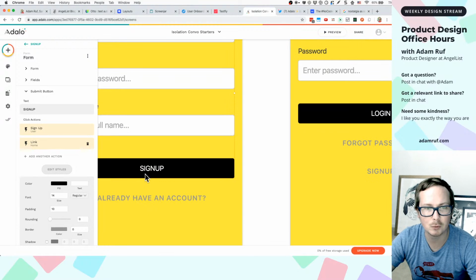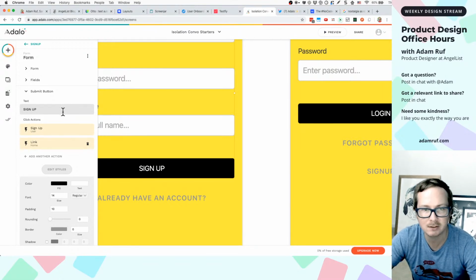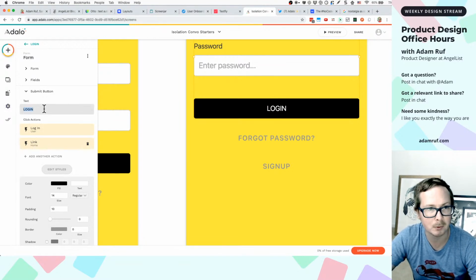This is a really common mistake that I see all over the place. Sign up is a noun, right? But you want people to sign up. You want them to verb. And when you want to make it a verb, you have to put a space. Like sign up is something you can do, but signup is not something you can do. Signup is a thing. Same with login. Same with sign in. Like you can have a login screen, but you can't ask people to login. You can ask them to log in.